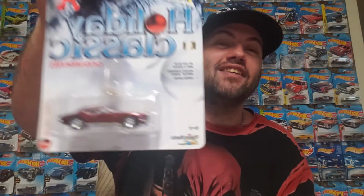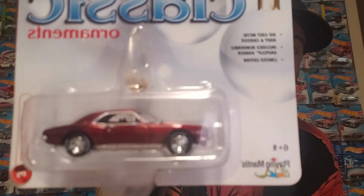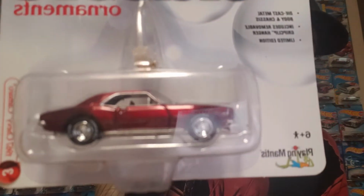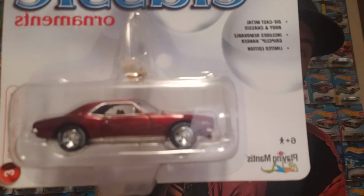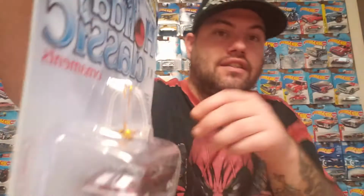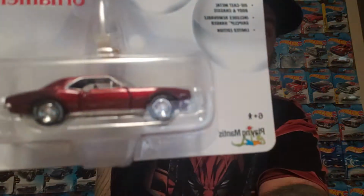But anyways, Johnny Lightning Holiday Classic ornaments, 1967 Chevy Camaro, and this thing is detailed as frig. Rubber tires. Come on, focus. Nice paint job, nice rims, beautiful. 1967. And as you can see, there's a little string here in this plastic clip. That's what goes on and makes it a Christmas tree ornament. But like I said, never gonna happen. All right, so that is it for everything in package.